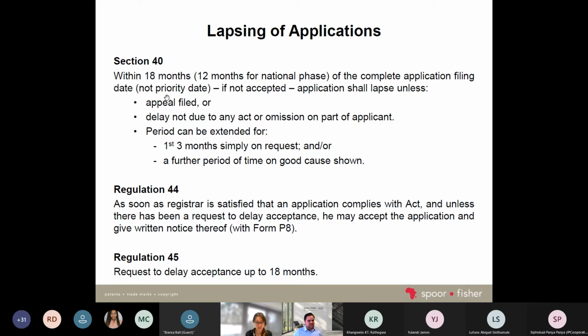However, as I said, this deadline may be extended. In terms of the Act, you can request an initial 3-month extension of the acceptance deadline. And this 3-month extension will be allowed to you. It is an extension that is granted to the applicant as of right. So if you lodge your request for a 3-month extension, the Patent Office has to allow that application. It's granted to you as of right.